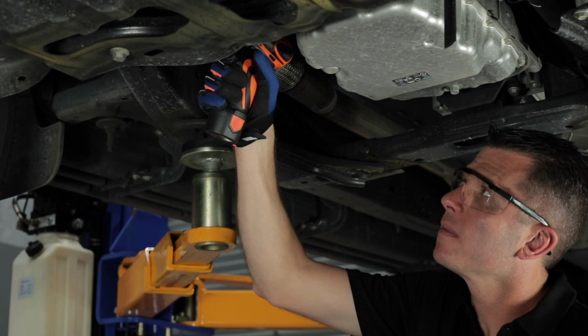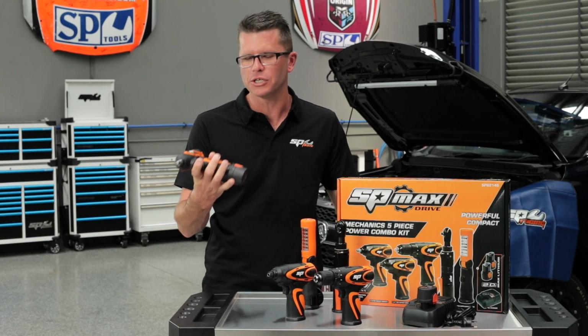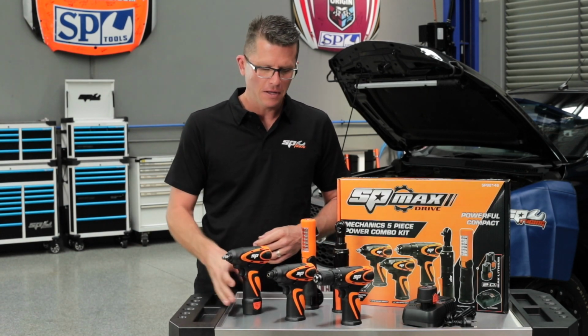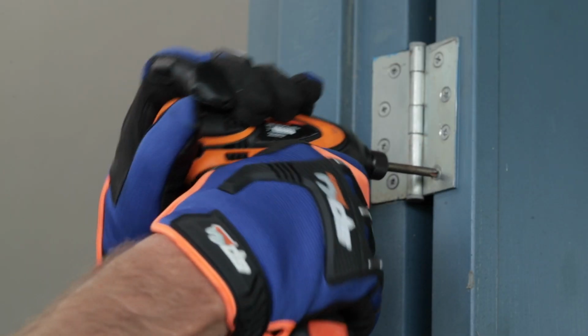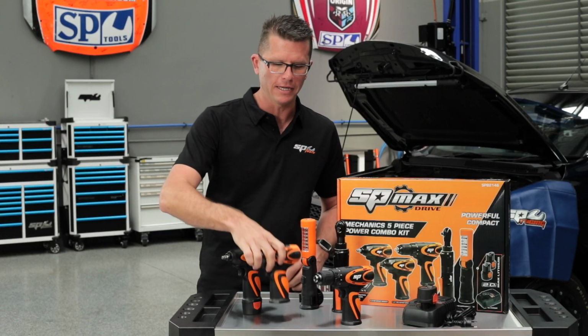Impact wrench, really cool, 105 Newton meters of torque, plenty of grunt for those everyday uses that you need, plenty of battery life. Bit driver, this thing will do up huge screws. It'll drive anything into a hole. It's a really cool bit of kit.